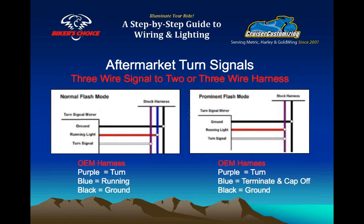So moving forward here just a little bit, there's a couple different ways that you can wire these things up. In these two diagrams, you'll notice the stock harness has 3 wires on the left side. On the right-hand side, that would be a 3-wire system as well. But what the end user wanted to do was to get a brighter flash with no running light out of that particular setup. So once again, we've got ground, we've got run, we've got turn, and this is a typical 3-wire setup.